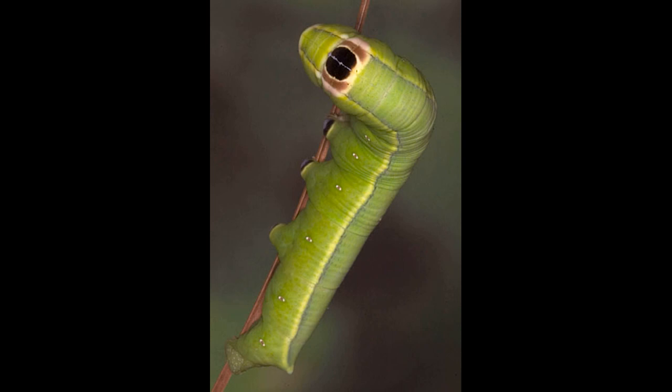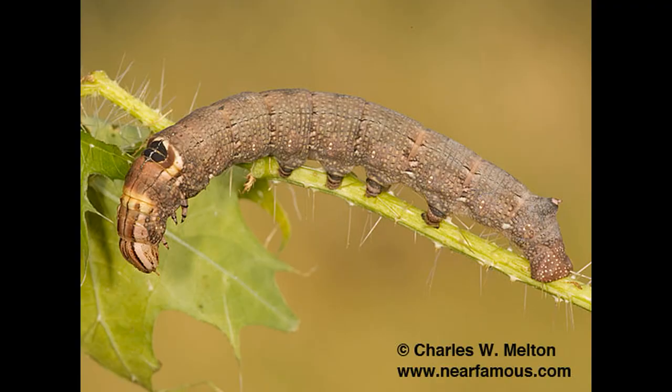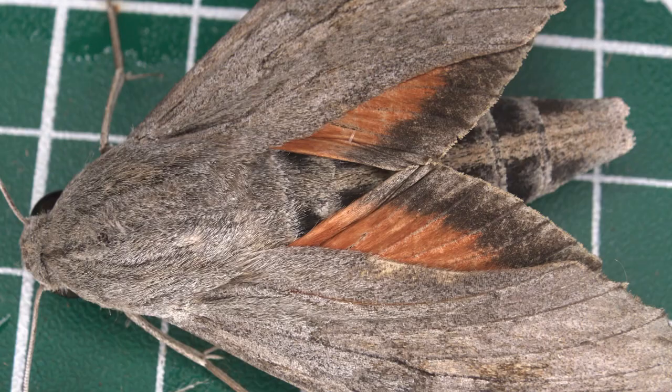The caterpillars of this moth are green, but they can also have darkish brown forms. They also have false eye spots that they can expose to point towards predators that bother them in order to intimidate them. This species is presumed to be continuously brooded.